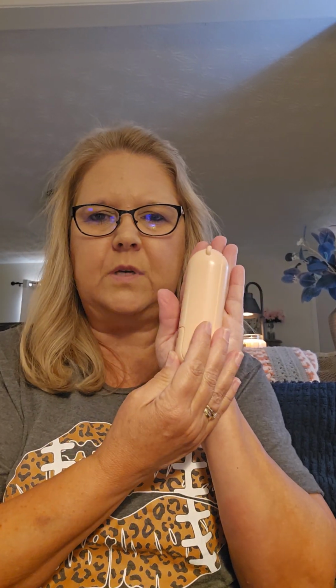This is a low setting. You know, just a nice little breeze. It also has high, a little bit more there. So I will be using this. I need to charge it up. But it folds up super tiny. This will be really good walking around.